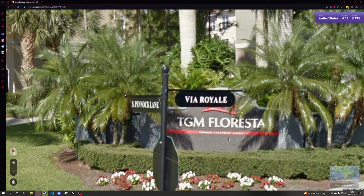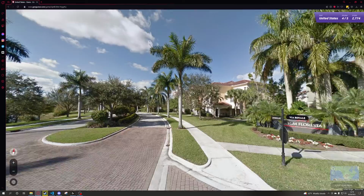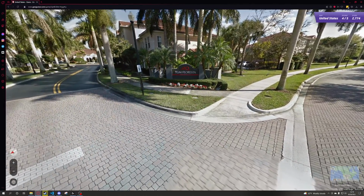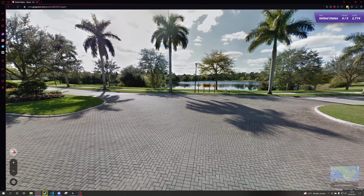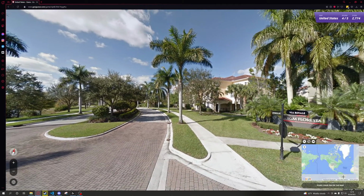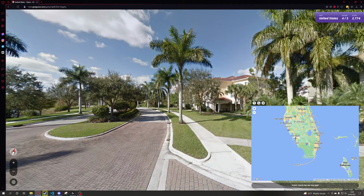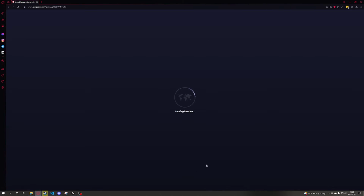Florida, TGM Floresta. I think this is Florida apartment living. So we're going to be in Florida. Got a nice little lake there. Hard to tell. Maybe, I don't know what it says. But I'm going to guess this is some sort of resort-ish town in Florida. Watch it be California. But I think it's too green to be California. So pop this out. I'm going to say we're probably like down here. West Palm Beach. So I was across the state. That was not bad.